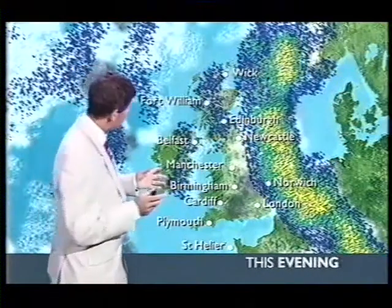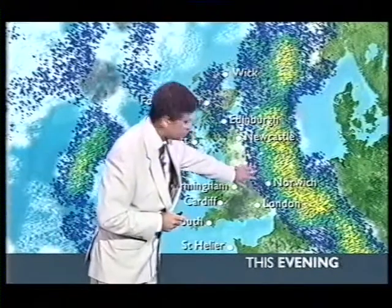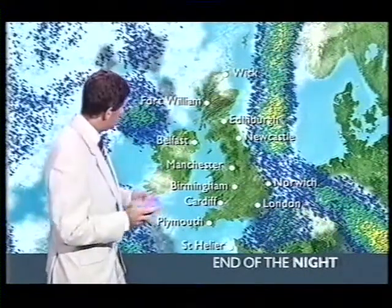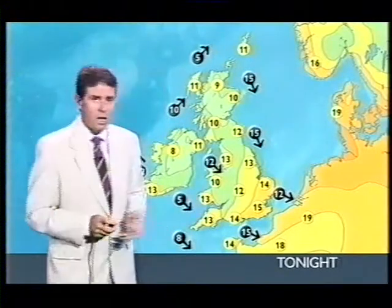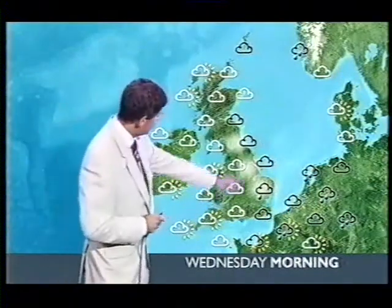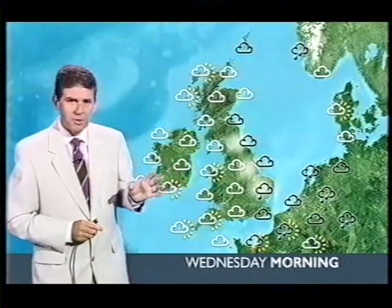You see what I mean about that rain not really moving very far at all through the course of the night. You'll notice it there, just staying close by to these eastern coastal fringes, and I think elsewhere largely dry and fine. Temperatures still on the humid side down towards the southeast, but elsewhere a much fresher prospect. Wednesday starts off with really rather cloudy conditions yet again on the east coast. You might see the odd spot of rain, but nothing to write home about.